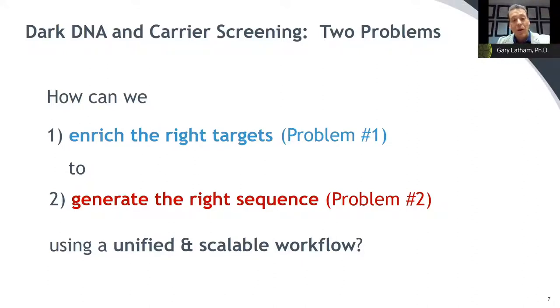And ultimately, how can we put those together in the right workflow, in a unified workflow that can accommodate high and low throughput use cases? So let's tackle the second problem, how do we sequence, first.